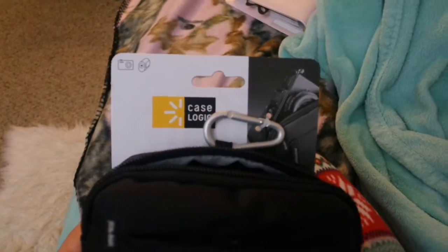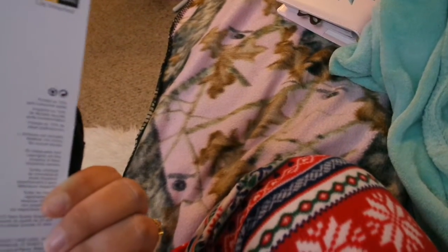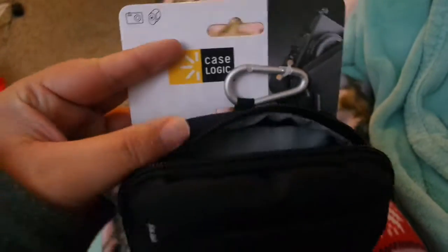Okay, so I just got back from Walmart not too long ago, so I just wanted to show you what I got. This bag has just two pearls in it. Then I got this. It's from the brand Case Logic. It's just a camera case. Really nothing fancy for my new vlog camera. So to fit, it just looks like this. Nothing fancy.